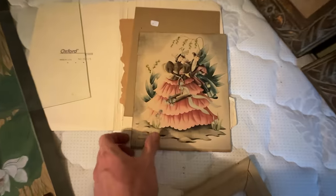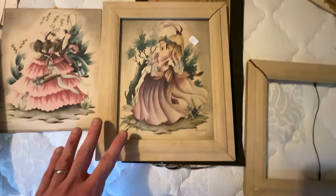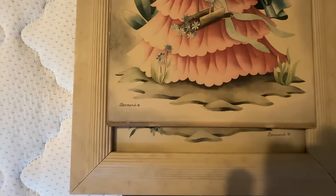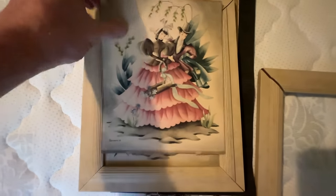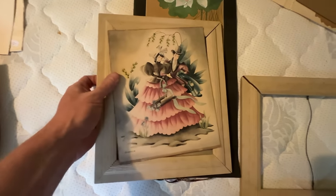This must be what you mean. This looks very similar in style. It's $5. And yes, the artist is the same, Bernard. Okay, now this one is in the frame, so we can't tell the age unless we popped it out of there, but it's probably very similar to this one, which is 1943. So now to make this a combo deal, $5 for this one, $10 for this one, it's like $7.50, plus all the other great deals I'm getting. I think I'm gonna pick this up.